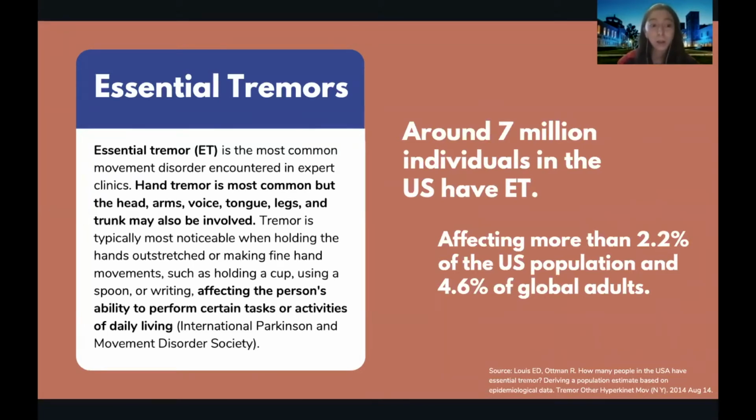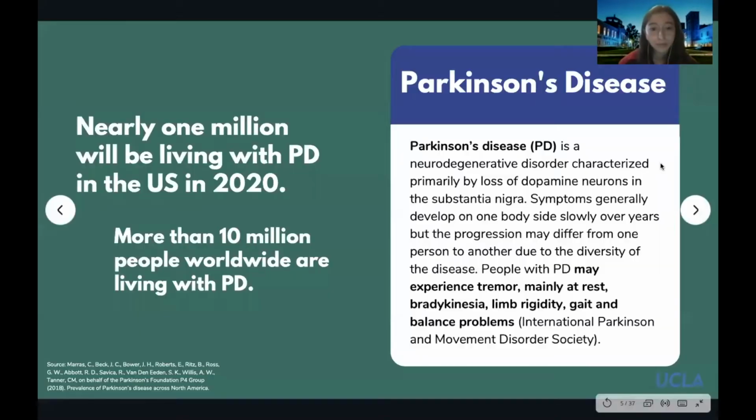These tremors are most noticeable when you're holding the hands outstretched or making fine hand movements, such as holding a cup, using a spoon, or writing. So if these tremors are affecting the patients when they're doing fine motor movements, this will severely affect their ability to perform certain tasks or activities of daily living.